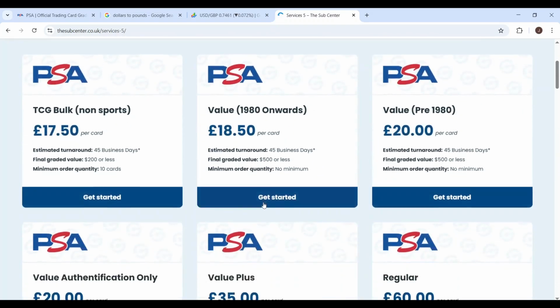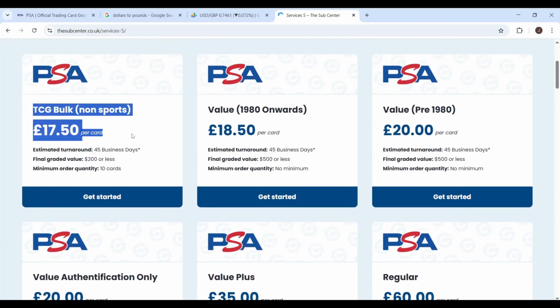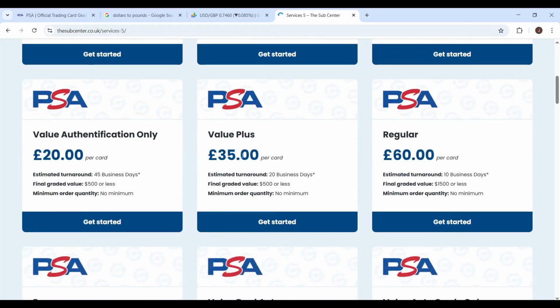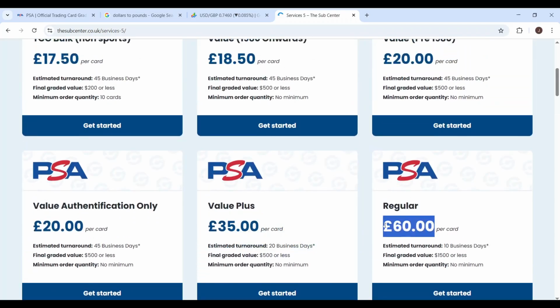Same for PSA. You obviously have the TCG bulk. They know people love Pokemon cards. That's why this is cheaper than the sports tiers. You also have Value Plus, you have Value, you have Regular. So it depends how fast you want your card and how much your card costs, right?